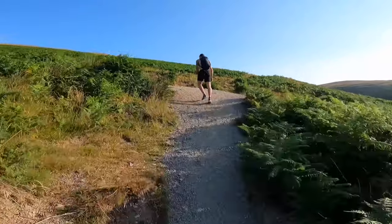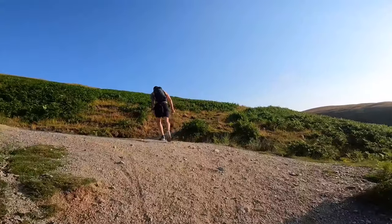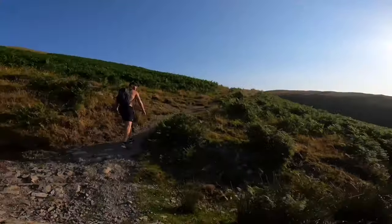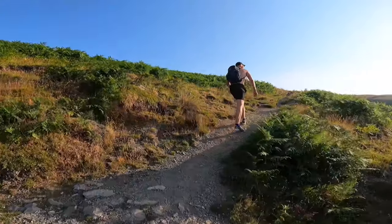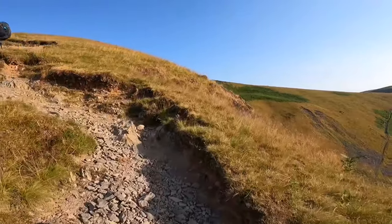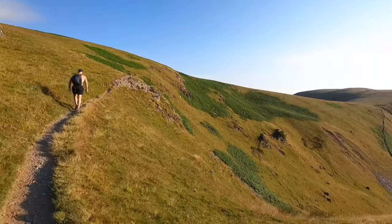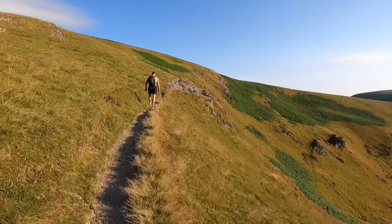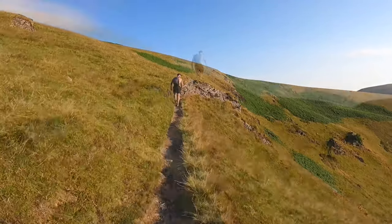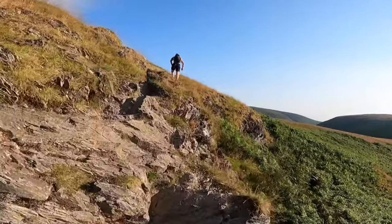Eventually, you see the path open up to a crossroad. Just go straight over. Keep following this path and eventually you'll come to another crossroad.